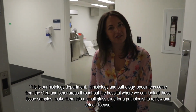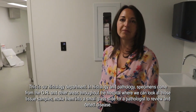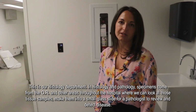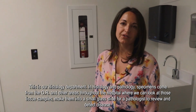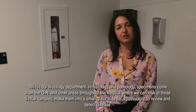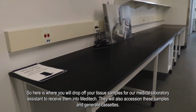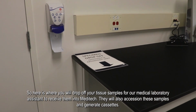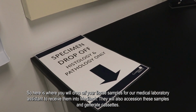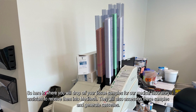This is our histology department. In histology and pathology, specimens come from the OR and other areas throughout the hospital where we can look at those tissue samples, make them into a small glass slide for a pathologist to review and detect disease. So here is where you will drop off your tissue samples for our medical laboratory assistant to receive them into Meditech. They will also accession these samples and generate cassettes.